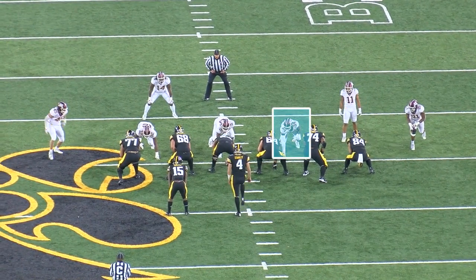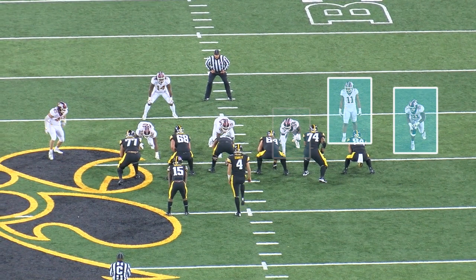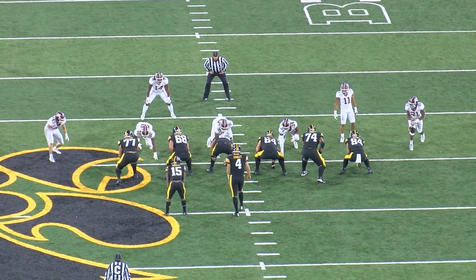With his right guard covered up by a 3-technique defensive tackle and potentially 2 threats to rush off the edge on his side, watch Wirfs' eyes and shoulders here.